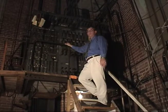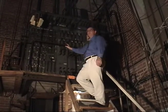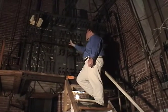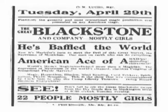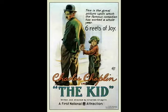This, of course, has all been replaced by modern technology with computers and relays and dimming panels that the audience would never see. But the era of the piano boards is something that still affects how stage lighting is done today. Opening 8 years before Talking Pictures, the new Hippodrome offered vaudeville acts, Broadway plays, magical acts, and silent films accompanied by the Hippodrome's own 5-piece orchestra.